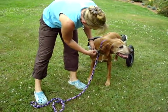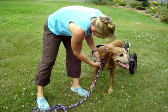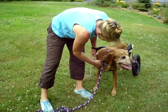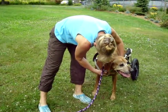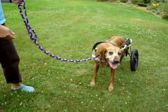There you go. You want to have 2 inches, 2 fingers worth of slack, so that when she's walking, she's pulling against it, but you want her back to get a nice stretch. That's good. Okay. There you go.